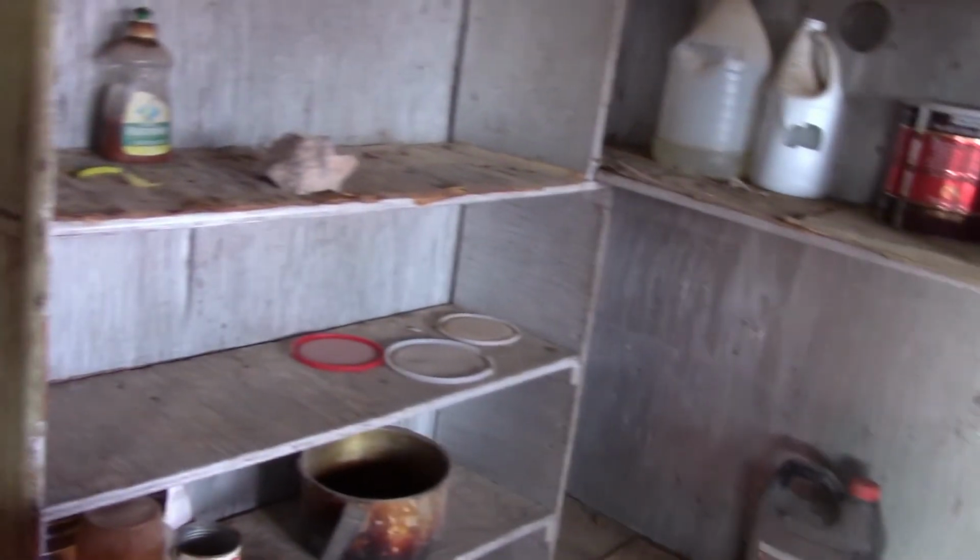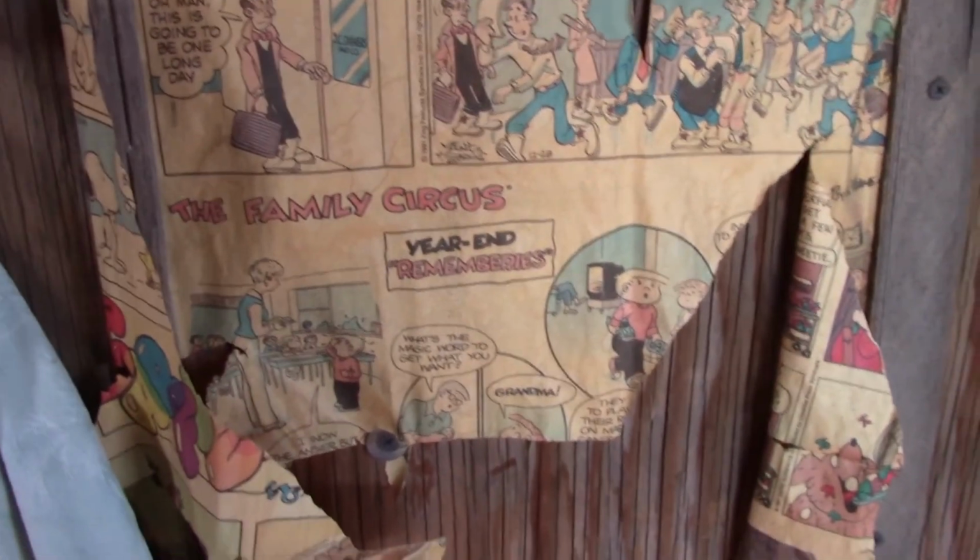Hey, hold on. There's an old Dagwood and Blondie cartoon here. How appropriate is that? I don't know if there's a date on this or not. It's falling off. I don't see one. Probably not very new, that's for sure. Some of this is pretty old.